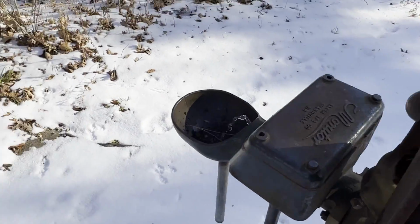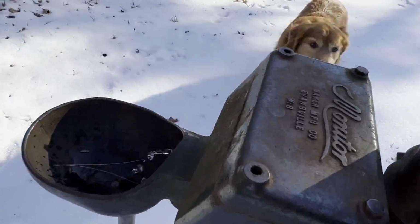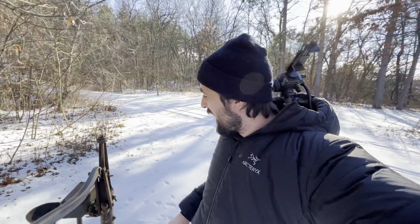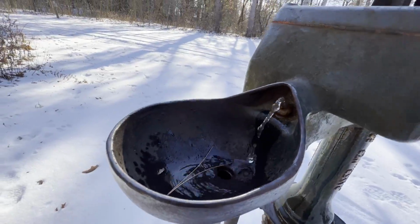Yeah, look! Little drinking fountain. I've used plenty of hand pumps in my day. In fact, we have one up at my family cabin. I've never seen one converted into a drinking fountain like that. That's incredible.